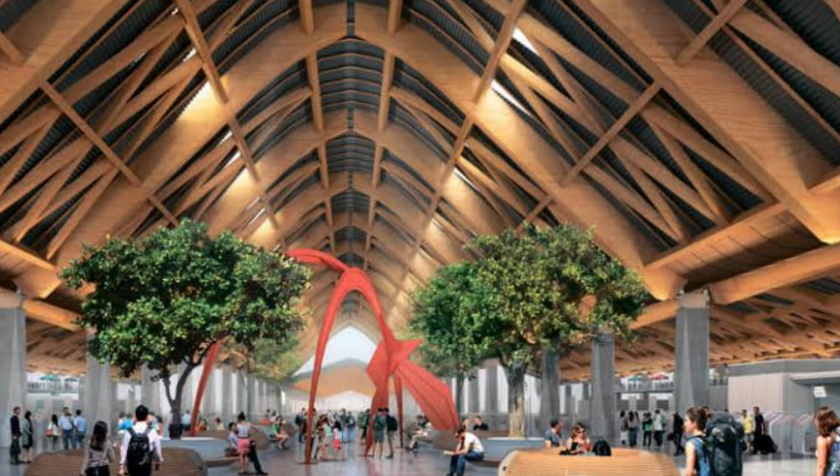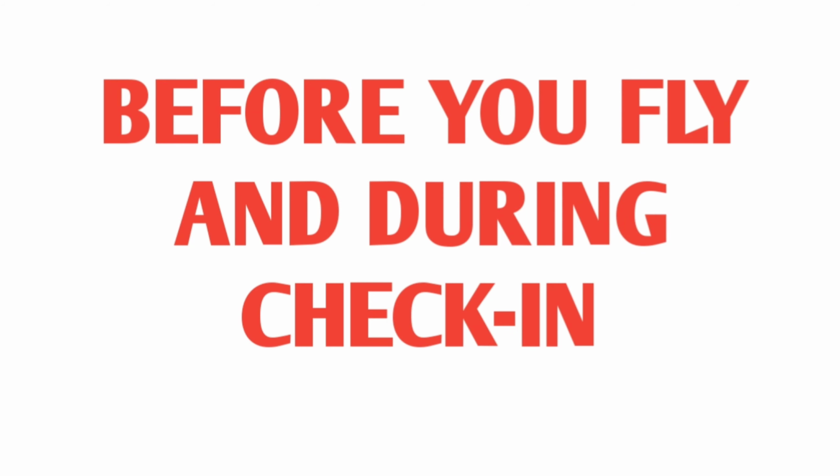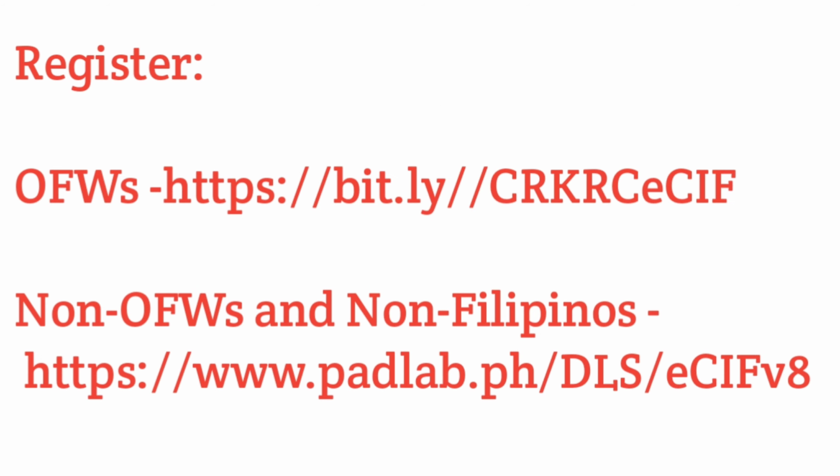Now let's go to the arrival guide going to Clark for OFW and non-OFW. So this is before you fly. Ang i-register nyo naman ay ibang link, iba po sa going to Cebu. So for OFW, ito po yung link. Ilalagay ko din po yan sa description box. And for non-OFW, dito po kayo sa PADLAB.